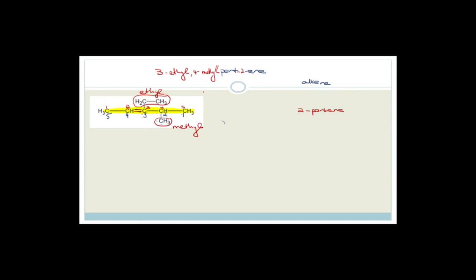And do you see why I said to you that you actually name these backwards? You first decide what is the functional group, then you count the main chain, then you decide where the functional group is, and then you look at the branches.